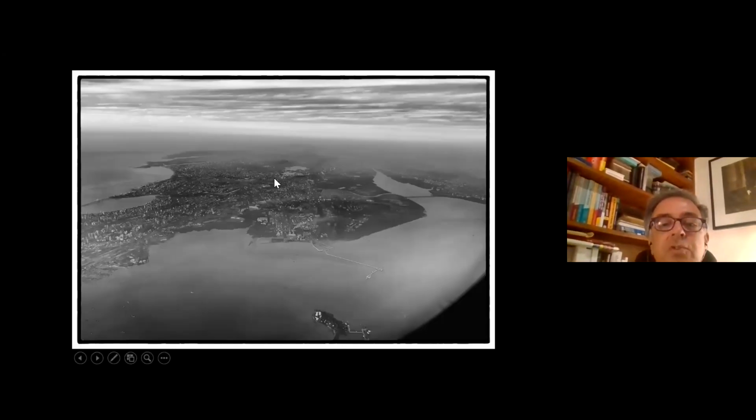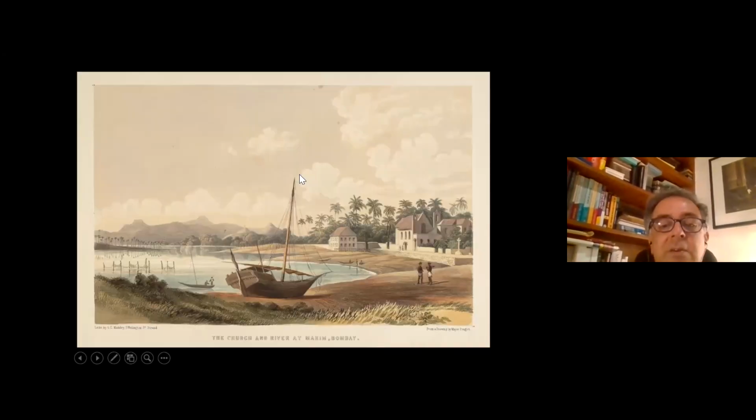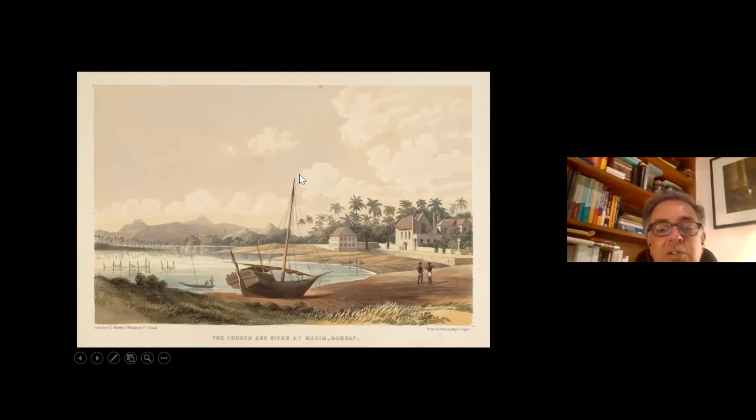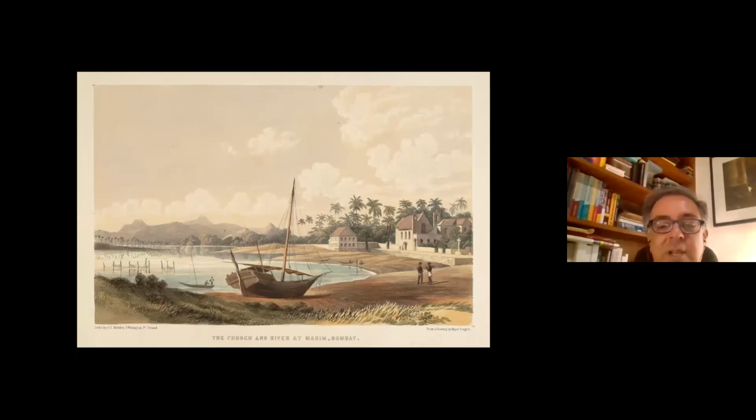Again, the same view to show you the lakes and how narrow the Mithi River has actually become. I've shown you this picture before because of the encroachment and development. This is again an artist's impression of the church and river at Mahim. I don't think it ever looked like this, but that's what we're supposed to believe.